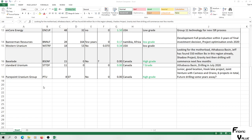Pure Point Uranium Energy, PTU, another uranium explorer, only 8 million in market cap, really small. They're going after high grade, it's a junior. They got a good location, Hook Lake project, joint venture with Camco and Areno. 6 projects in total, future drilling some years away. Yeah, so they were doing some drilling, they're delaying it. I don't know what's going on. Further investigation needs to happen with some Pure Point Uranium.